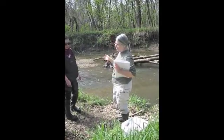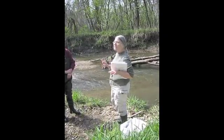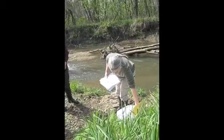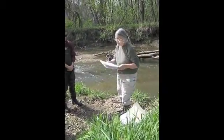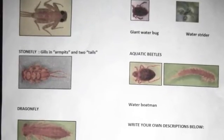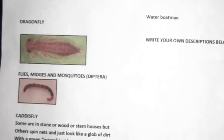The organisms that are least sensitive are things like a member of the dipteran family, remember the flies and mosquitoes, called chironomids, and they are red. We have some handouts that show you organisms that are tolerant to different levels of pollution. By finding these little critters, you can tell the health of the river.